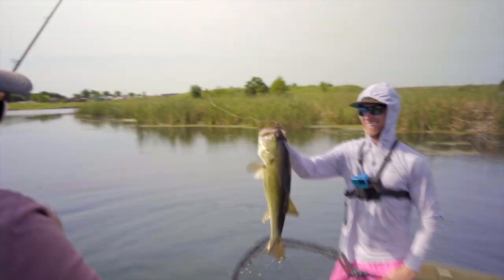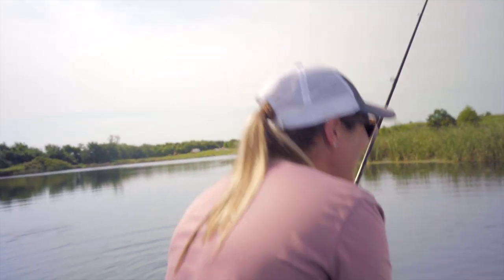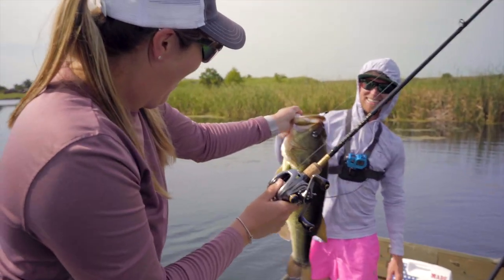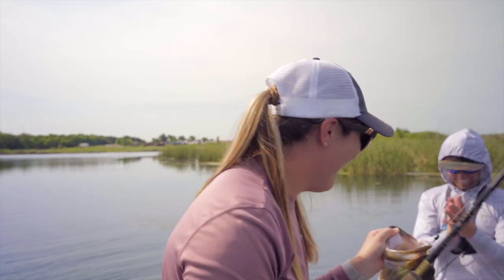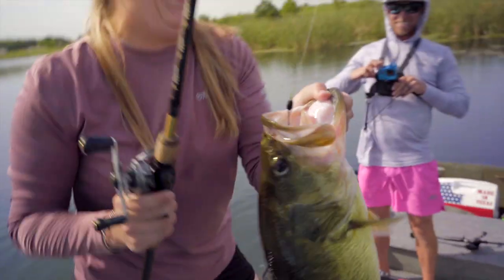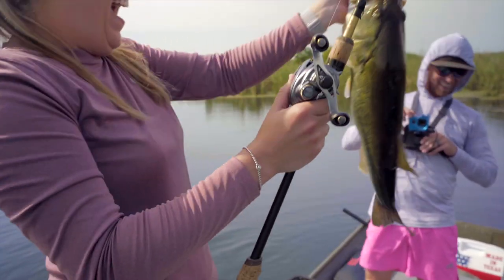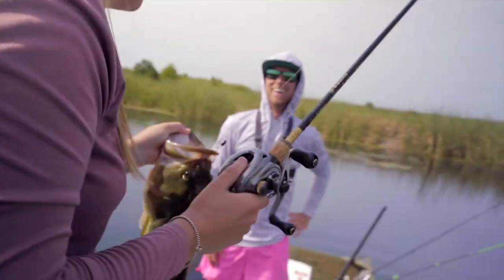Oh my god! Tank, babe! Tank! That might be over five, but how much? That's six. My heart is stopping right now. Look at that hook. Devin, on him. Oh my gosh. Guys, I don't know. That might be bigger. What was that on? Jackson, the T-Rig.